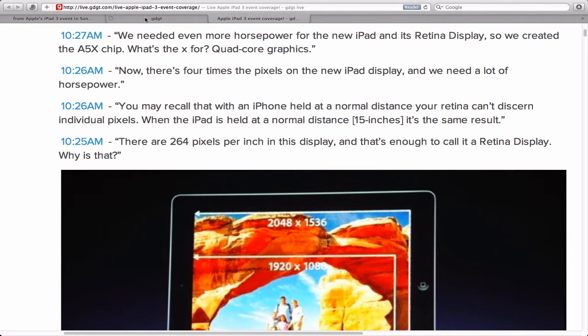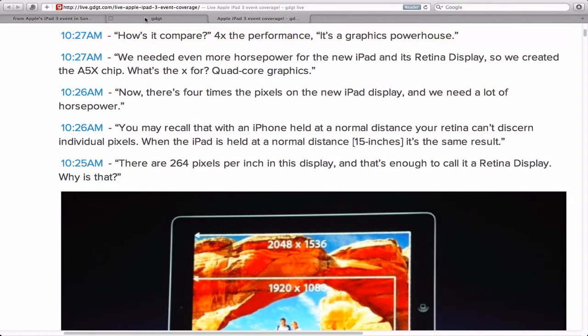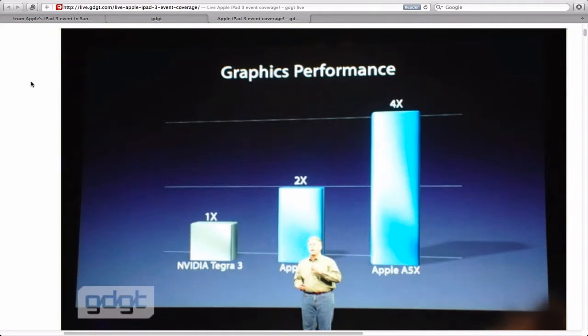Nice. I mean, you almost have to if you're pushing that many more pixels. Quad core, baby. So this is definitely going to be competitive with the Prime and many other tablets. Oh yeah, once the TF700 version of the Prime comes out, that's the 1080p screen, by the way.